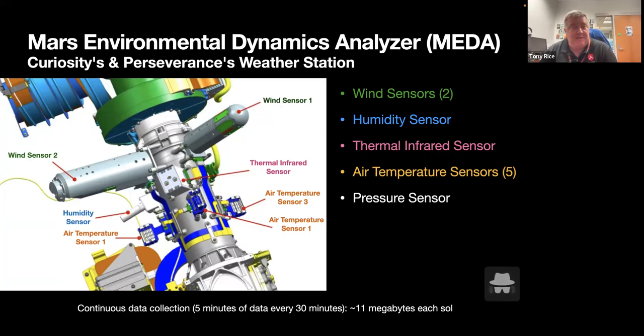There's infrared sensors that tell us how much solar radiation is making it to the ground. There's humidity sensors. We're measuring what little humidity there is in the atmosphere. And of course, there's several air temperature sensors. There's five of them. You see three here on the neck of the robot. There's two more on the body that are measuring a little bit closer to the ground.